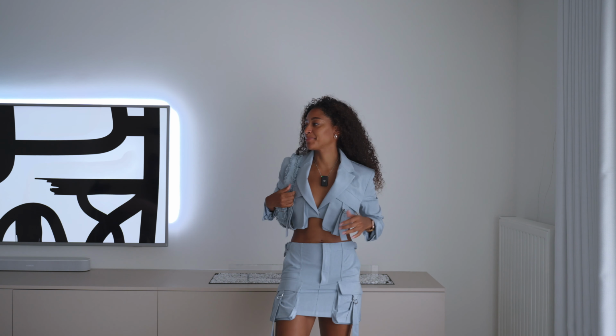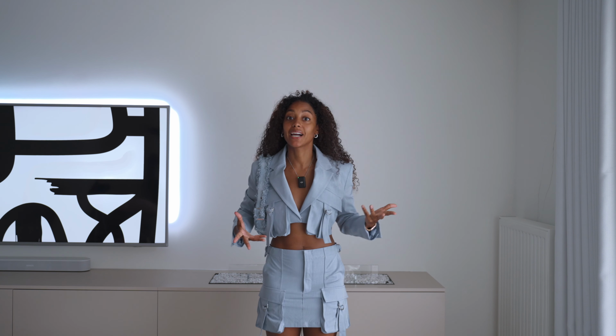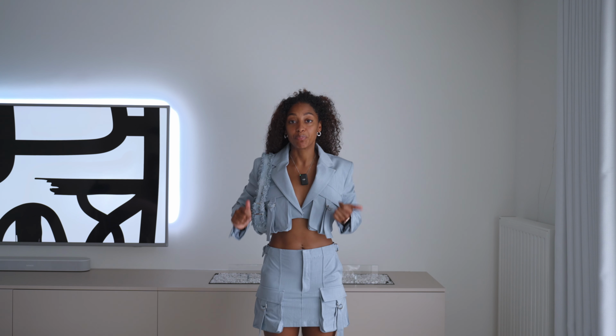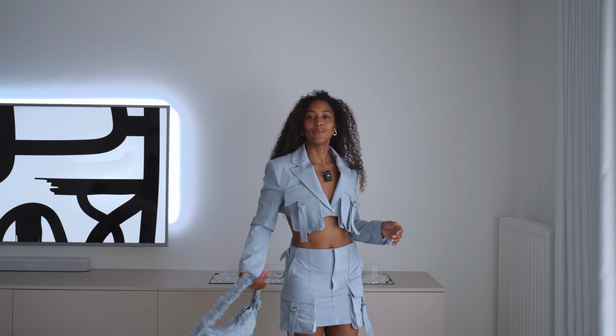It is completely from Bershka. The blazer thing, the skirt, the bag, everything is from Bershka. Latest collection, I got it last week, and I truly, truly love every piece. This is something that I would definitely wear. And then I love the bag. It's like a cute little purse.